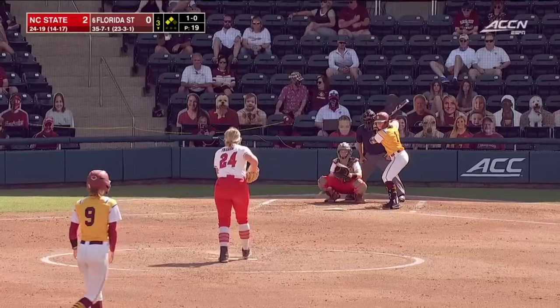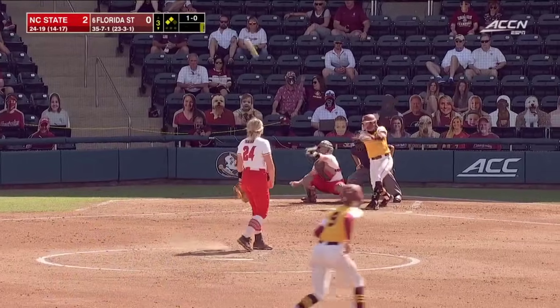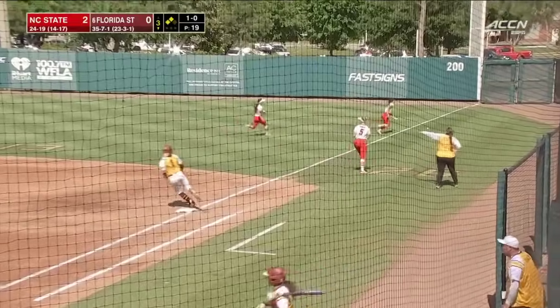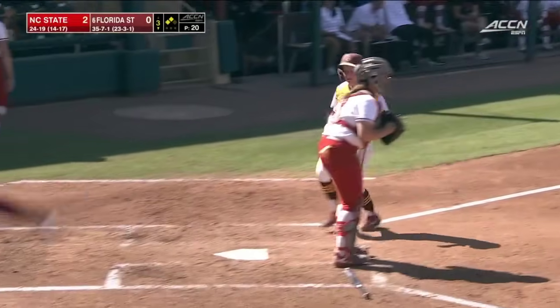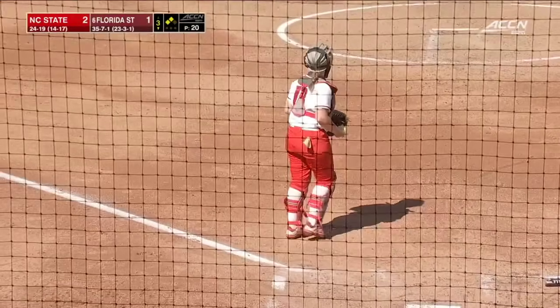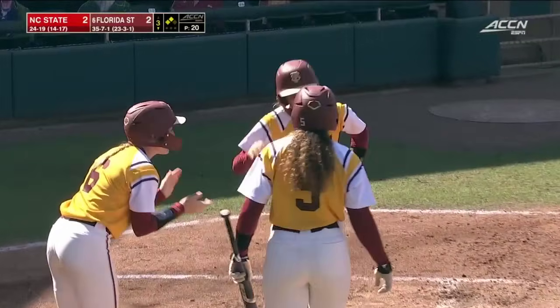As we head to the very bottom of Florida State's order and Danny Morgan, Kaylee Mudge in to pinch run for Kyle Lopresti. This ball will drop. Oh, my goodness. Mudge will come in to score. Flaherty slides in safe, and we are tied.